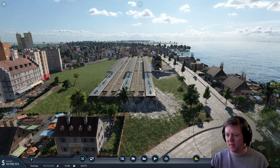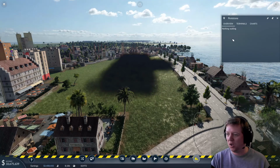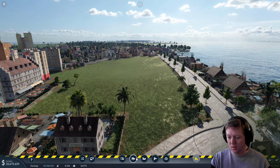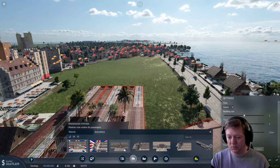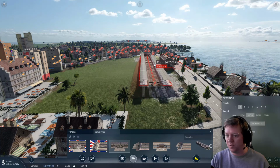And the more I think about it, the more I'm actually not happy with the size of this station at all. So let's just delete it. After wasting all that time, I decided I wasn't even happy with it. So, 'tis what it is. Alright, so I'm just going to need this thing for now. I only want 2 stations for now.